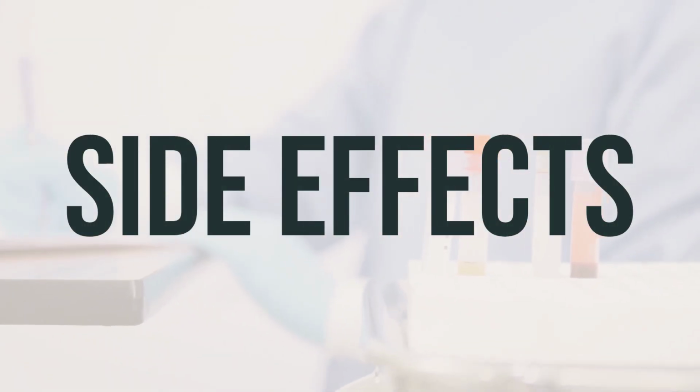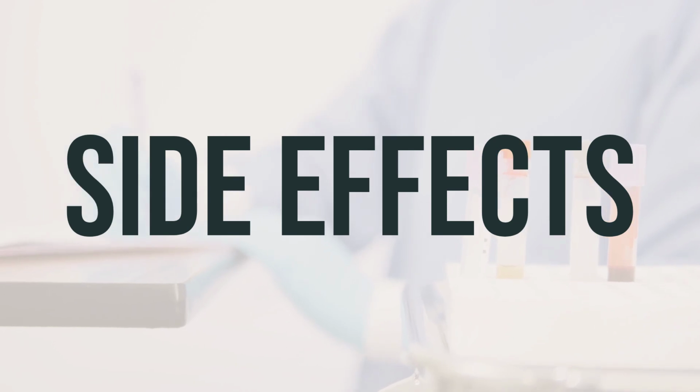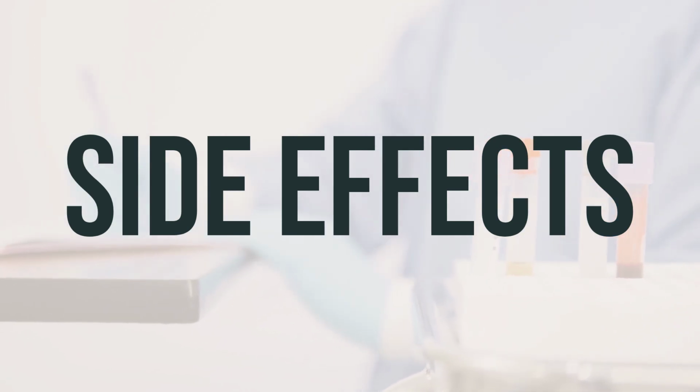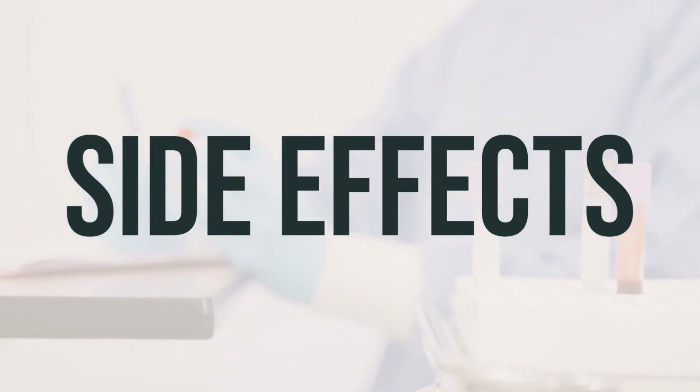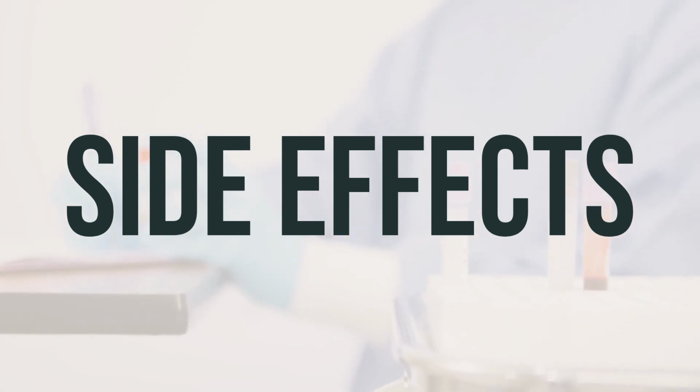Some common side effects of Multi-Day Plus Minerals may include constipation, diarrhea, or upset stomach, which are usually temporary and may go away as your body adjusts to the medication. If these effects persist or worsen, it's important to contact your doctor or pharmacist promptly. Iron in the medication may cause your stools to turn black, but this is not harmful.